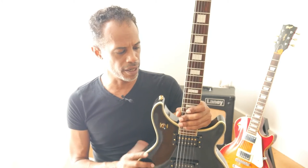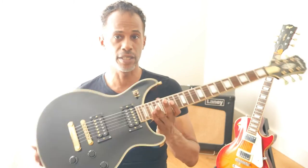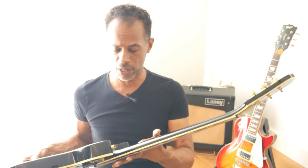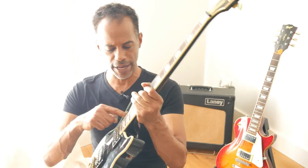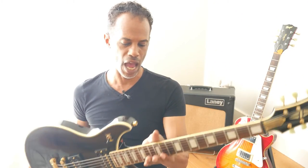Really, again, with these Burstbuckers and the detailed work, out of the box, guys, quite frankly, this is the most flawless Epiphone that has crossed my hands in a long time. No issues anywhere, no problems, nothing. No overspray where the neck meets the body, which usually happens. The binding is well scraped and done very well.